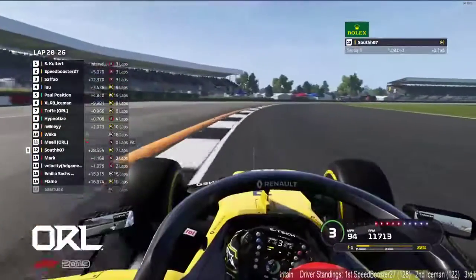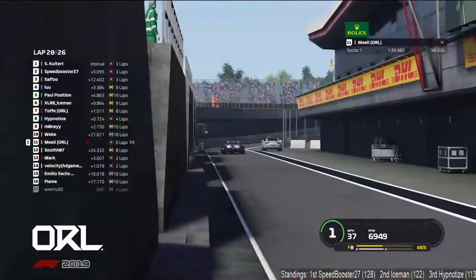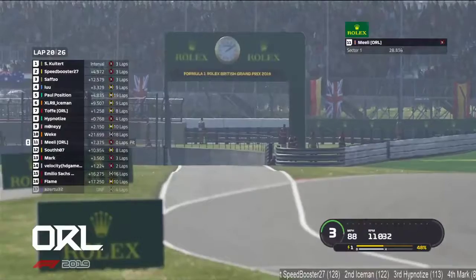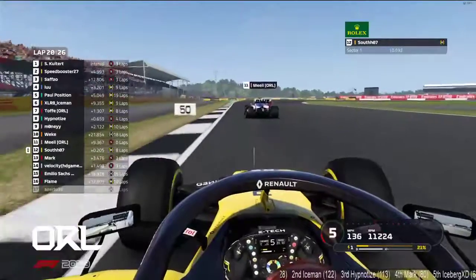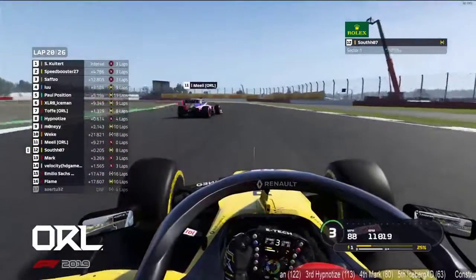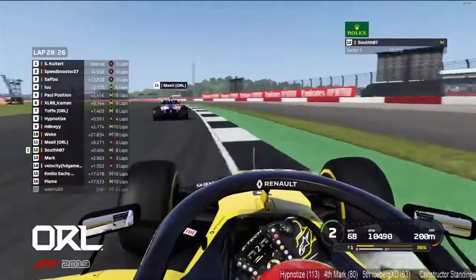Weke will jump ahead. What about South? South is making his way through Club Corner right now. He will come out behind. Mealy is coming out of the pits, and South will come out very close, but Mealy is on the fresh tires, like I said. A bit of a lock-up. He is 9 seconds down on Weke, who is on very old hard tires.